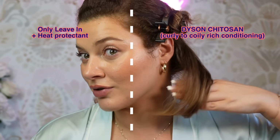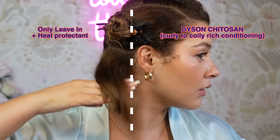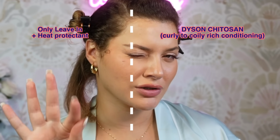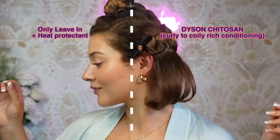You can definitely see that there's a big difference in the shine factor on both sides here. This side got pretty smooth, but it still looks a little bit frizzy. And to be quite honest, I never really just go in with the firm smoothing brush when I'm doing my air wrap. I am a big fan of the round brush, so I'm gonna go in just to finish both of these sections.